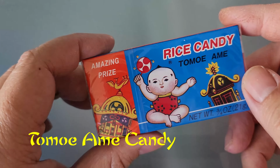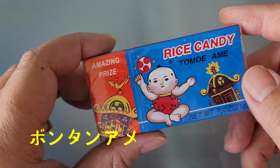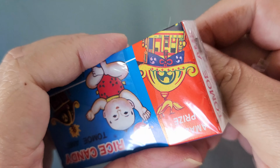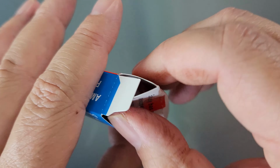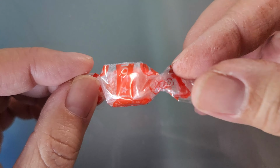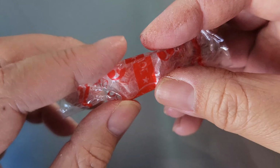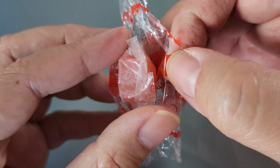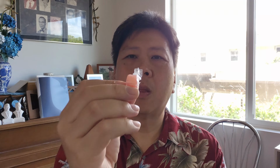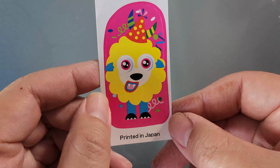Japanese also have a beloved candy wrapped in rice paper, Botan Ame, or the rival brand Tomoe Ame. Whereas White Rabbit has a creamy milk flavor, Tomoe Ame has a slightly fruity flavor. Whereas White Rabbit is a hard chew, Tomoe Ame is very soft. And it even comes with a prize inside, like Cracker Jacks. What did we get? A freaky sheep sticker.